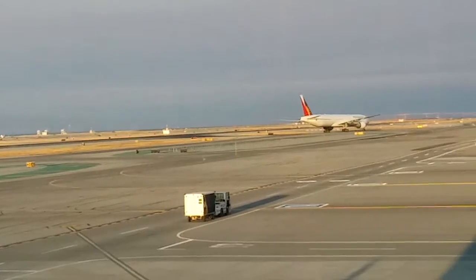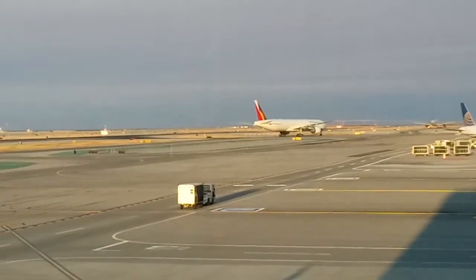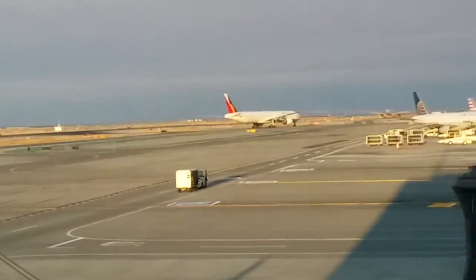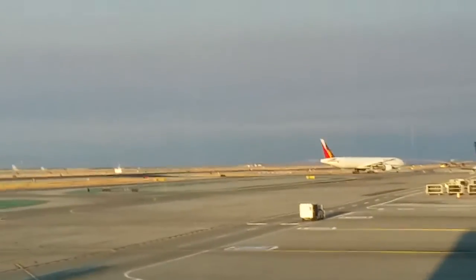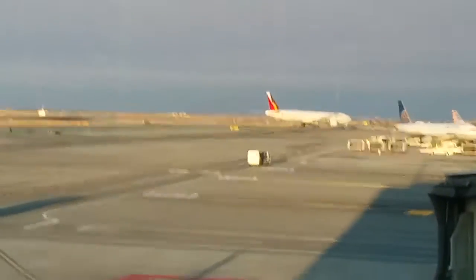Now look way out there. See the lights? There's 1, 2, 3. You might see more. And the pattern coming down. This is a busy airport.